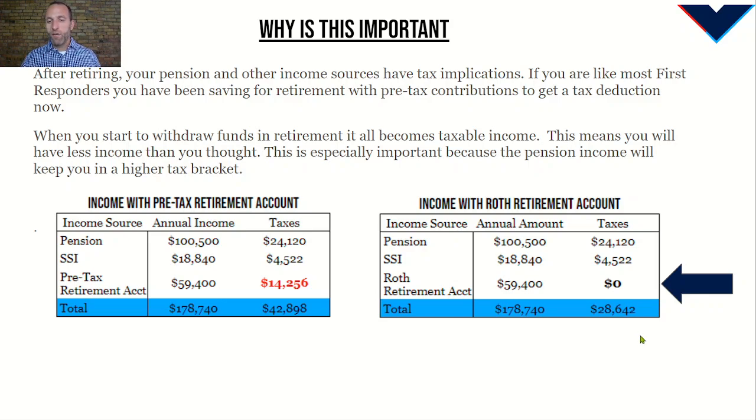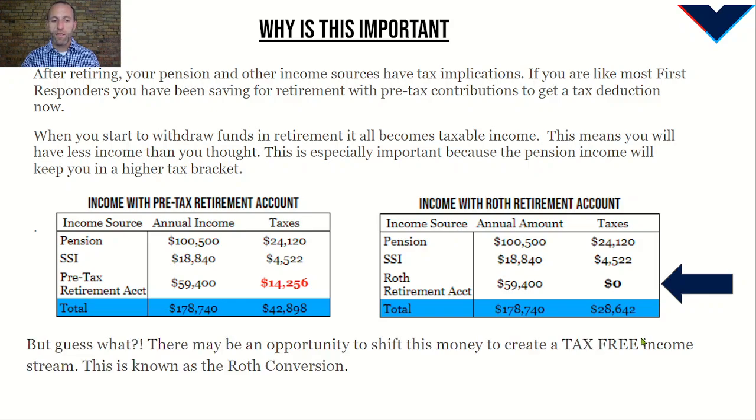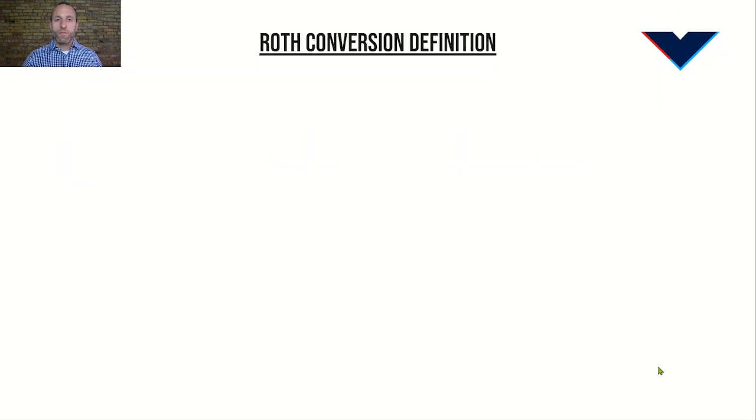So you might be thinking, well, geez, I already missed the boat. I've put all my money into a pre-tax retirement account, didn't know about this. I really screwed up. Well, guess what? There may still be an opportunity to shift this money to a tax-free income stream. And this is what's known as the Roth conversion. We're going to go into the Roth conversion definition next.